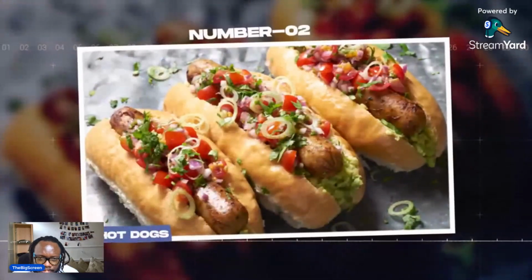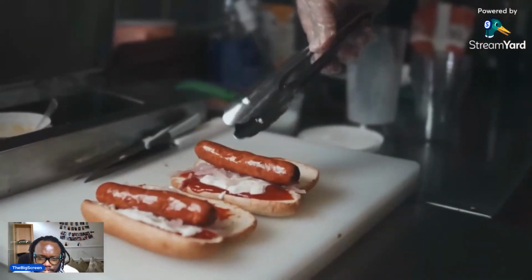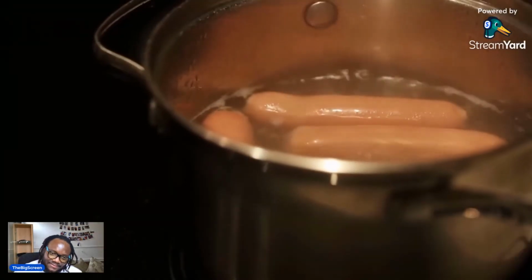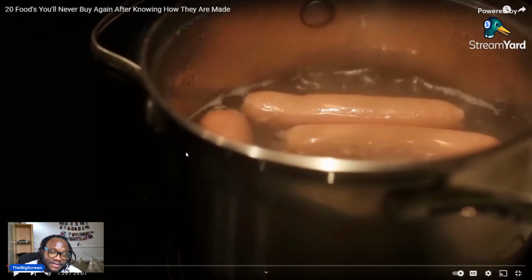Number two, hot dogs. Hot dogs are a staple at summer cookouts and sporting events, but their production process might leave you feeling queasy.